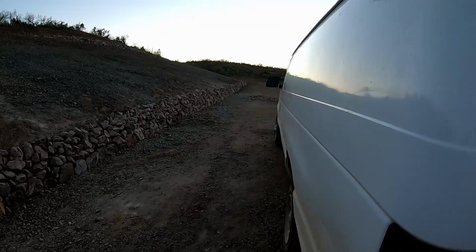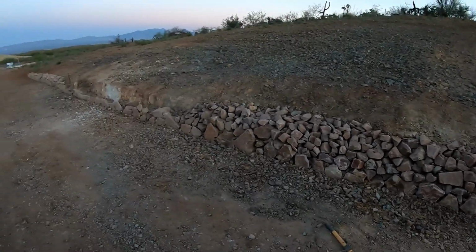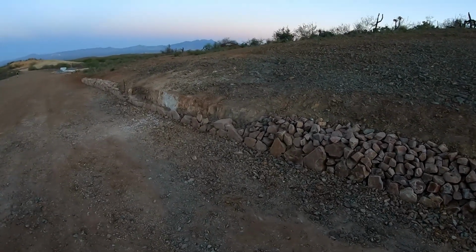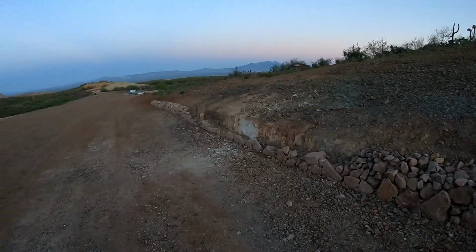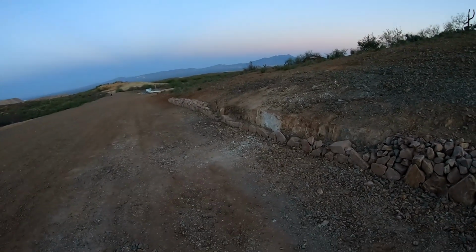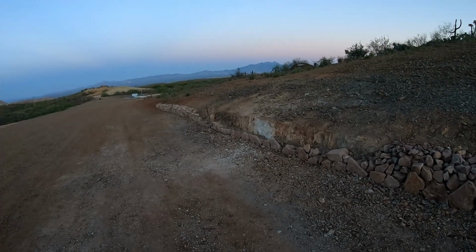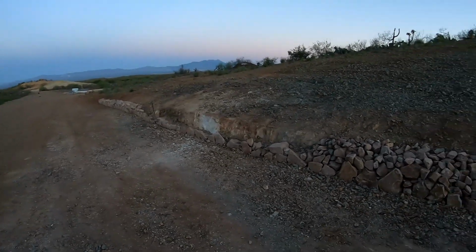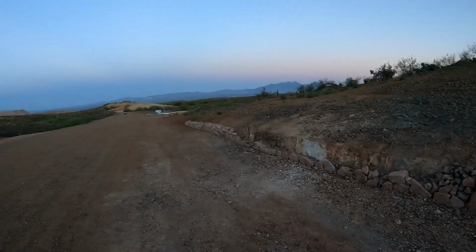A little dark, but here's the progress as of the 26th. I think that's Sunday. Let's check it. 26th, yeah. I got 30 feet left to go, and it's not a very tall wall.